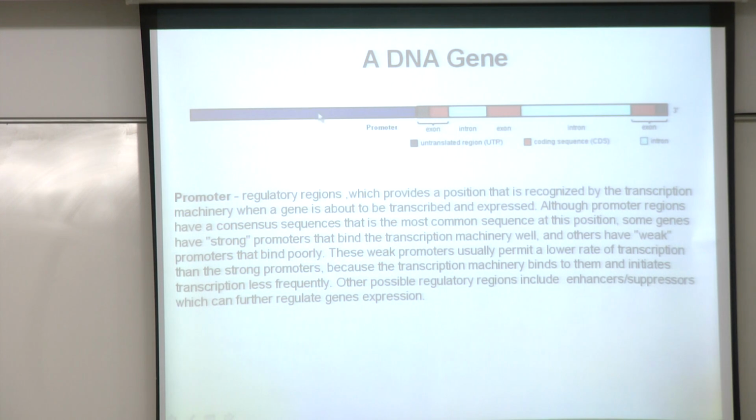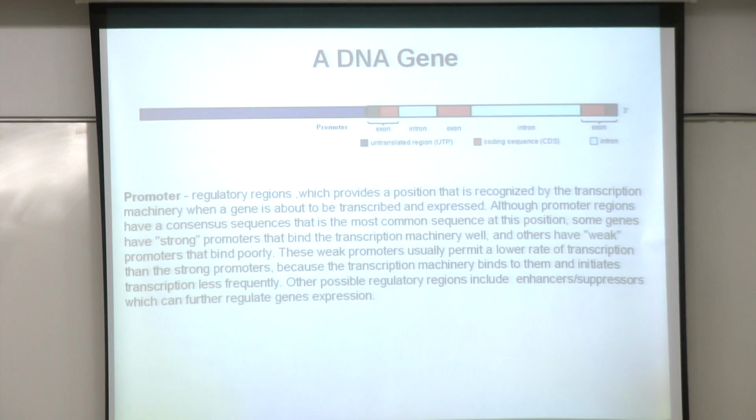If there are lots of sequences that bring in the transcription machinery and enhance them, there will be more chance that this gene will be transcribed easily and very fast. However, if there are places for repressors, there are proteins that come and block this machinery and do not allow the machinery to work. Okay? So the promoter is a regulatory region.